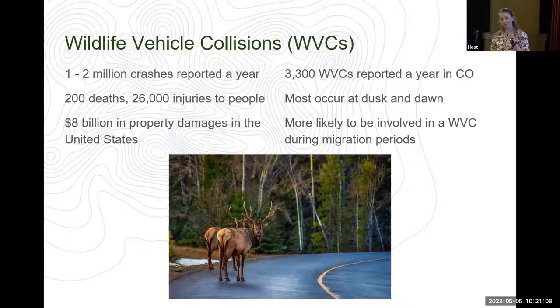Which brings me to my next point, that most collisions occur at dawn and dusk when animals are most active. There's also an increased risk of being involved in a collision during migration periods, such as in the spring and summer and fall and winter.